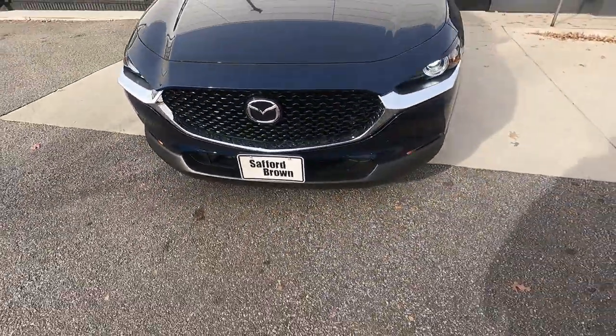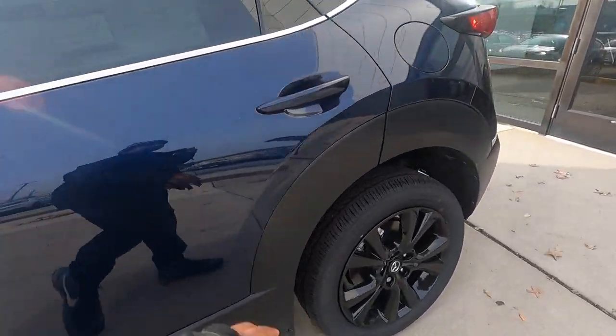Let me show you guys the interior of the CX-30. We're going to start in the back seats.